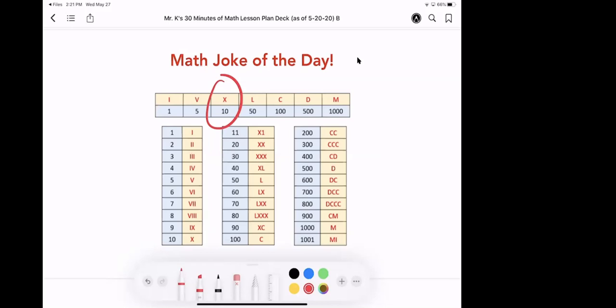I have a soft spot in my heart for Roman numerals. I just think they're kind of cool. It's a special way of representing numbers, makes your brain work in kind of a different way.